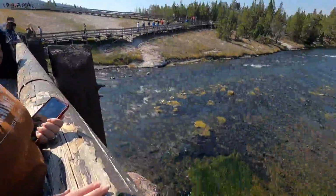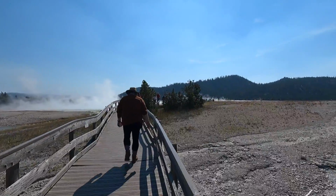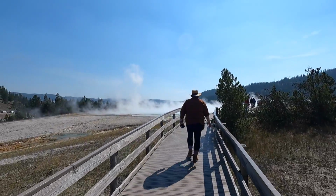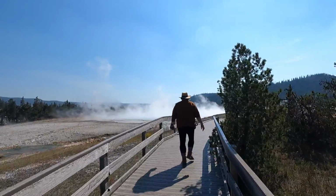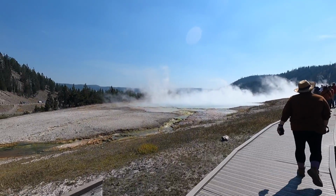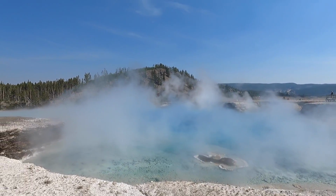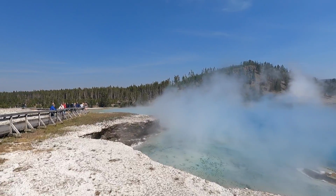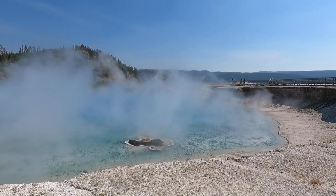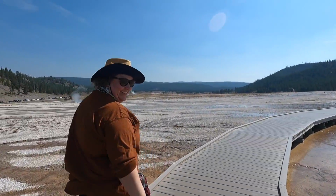It's beautiful right here. Very beautiful. Look at the river. This is the Excelsior Geyser Pool right here. So cool with the steam that comes up like that. Beautiful place. That water is so clear, crystal clear. This is so cool. Like, it's unbelievable to actually be here.